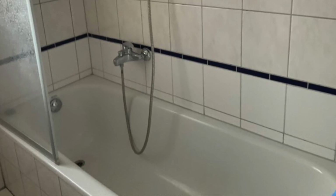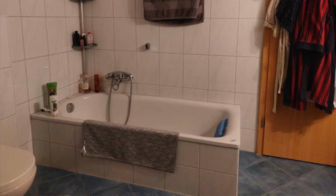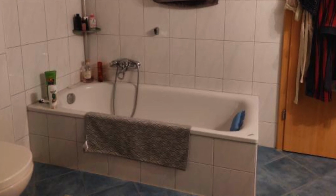Maybe it has to do also with the climate where you live. Maybe when it's colder you prefer to take a bath, and if you live in hotter weather, maybe then it's not your favorite thing to do. And let's talk about the sinks.